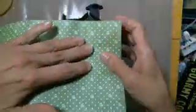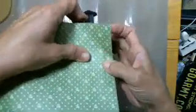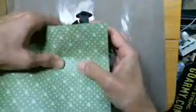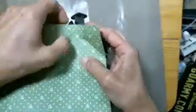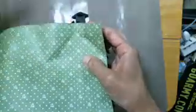All I do, mind you, this is finished, but I would just take and crease down in all of this, like that. And now I know where to cut. Okay? Let's move on. That's my tip. It really makes off the page angular projects so much easier.